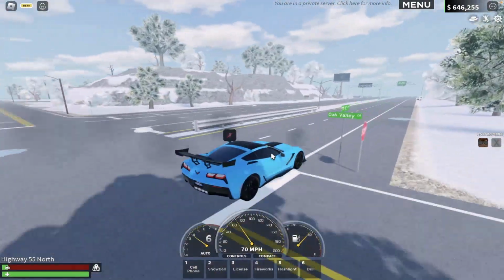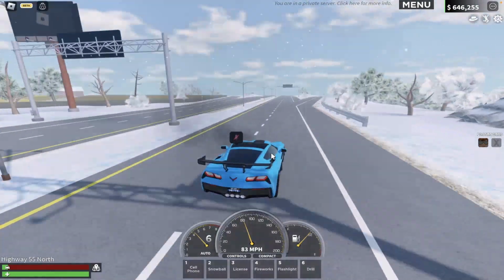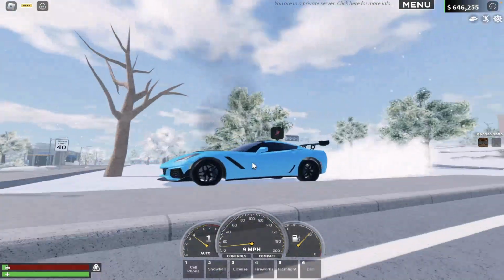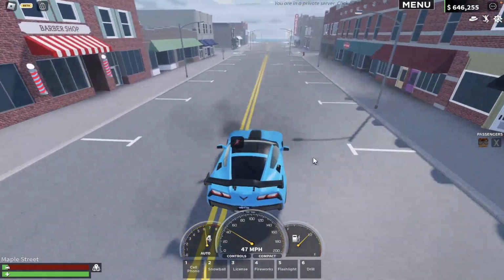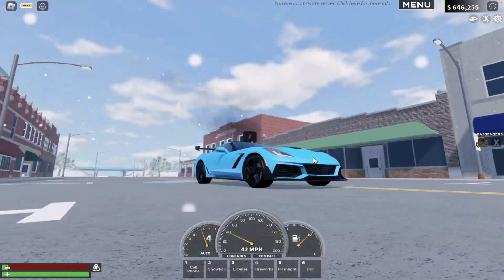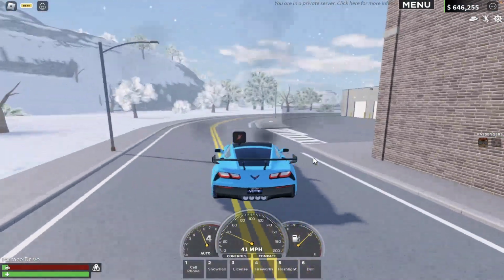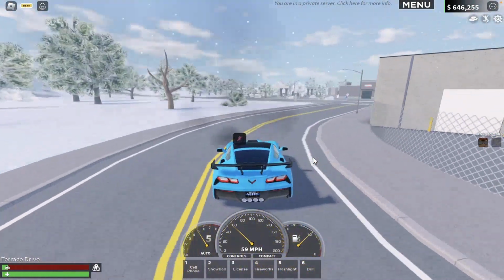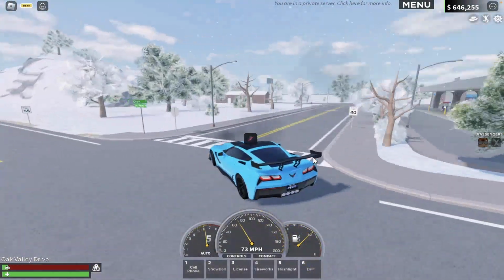Now I did have a problem with this car quite a while ago, but I think they fixed it now. Basically that problem is when you were going over these little sidewalks here, your car would get stuck because of this front splitter, but I guess they have fixed it. But yeah, overall I would give this car a 9 out of 10. I think it is a very nice car to have, especially for only 300k.